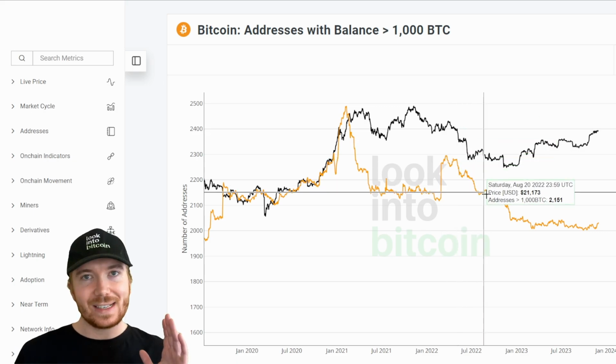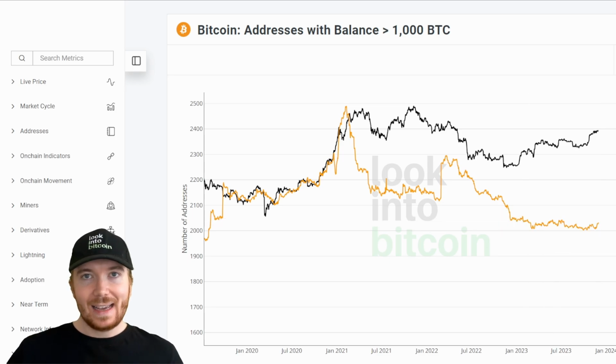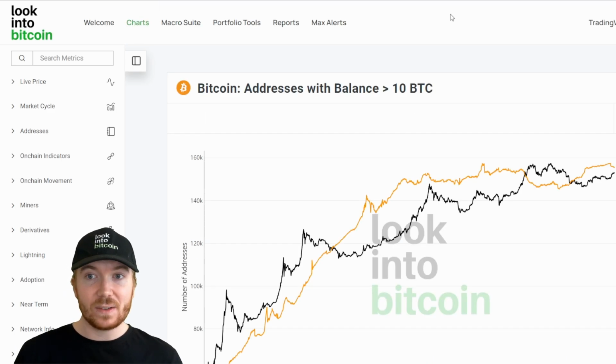And even though it looks like a very stark decrease, now there's only 2,032. So only 8 different wallets decreased their holdings of over 1,000 BTC. And maybe that's actually being scooped up by these institutional investors that are aware of potentially splitting holdings to not have as much of an impact on the underlying price of BTC.